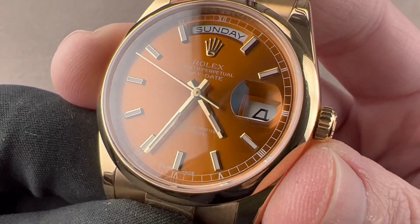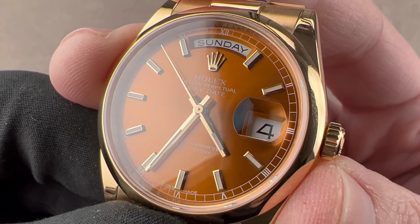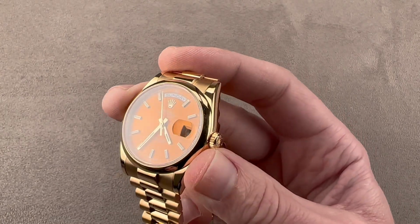The dial is sunburst metallic Cognac and gorgeous. Hands, indices, and the Rolex crown are tarnish resistant, really tarnish free, inoxidizable yellow gold. That's why Rolex makes its dial furniture out of solid gold. It won't oxidize, tarnish, or fade over time. We have plenty of luminescence here. You can see this is pre-Rolex Chromolite.